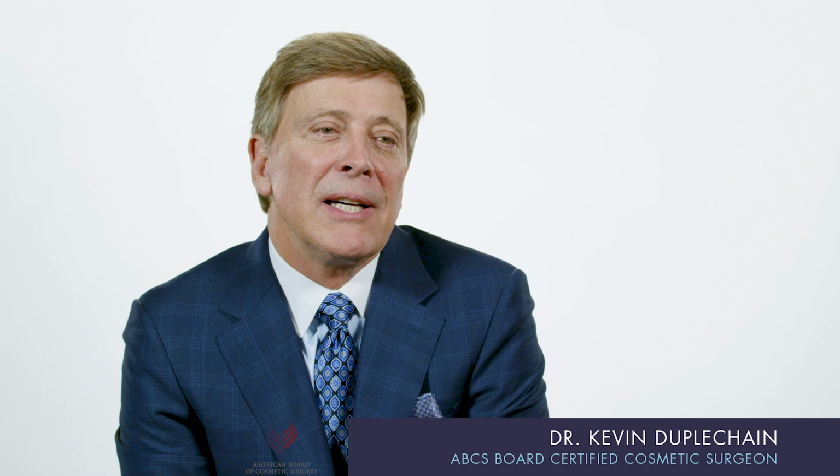Oftentimes patients will come in to have their necks evaluated and they want a neck lift. Everybody wants a neck lift because strong jawlines really are considered a very attractive and a very powerful look. Younger patients really do great with liposuction, and I'm using some tools like Vaser and Renuvion and doing some very, very nice liposuction, lipocontouring, and then skin resurfacing.